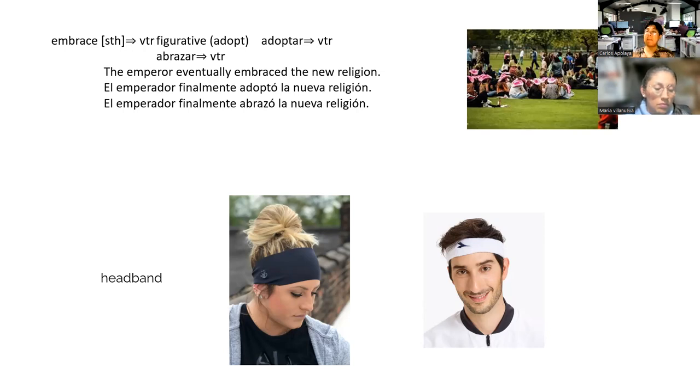Then you have headband. This is a headband, of course. For example, when do we use headbands?